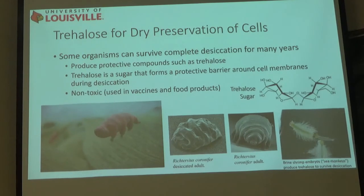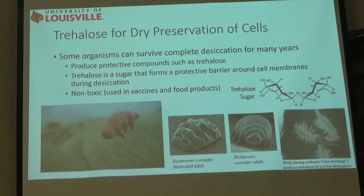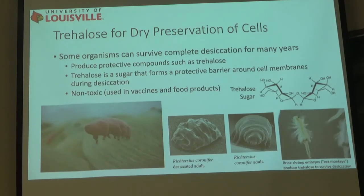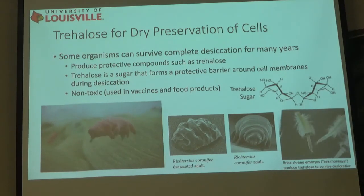There are many organisms that do this, but another one is the brine shrimp, or sea monkeys. Maybe you've heard of sea monkeys or played with them before. You can buy them, it's a little kids thing. You add water, they come to life, they start swimming around. So how do they do this? One of the main ways, especially these sea monkeys, is they use a sugar called trehalose. We don't produce trehalose. You'd probably figure that out because we don't survive. Don't try it, but if you dry yourself out completely, you won't survive. But these organisms produce trehalose, and it coats the membranes of the cells and stabilizes them when they dry out. It actually forms a glassy membrane. But when you add water, it dissolves, and the cells go back to normal.